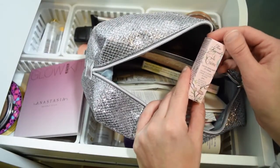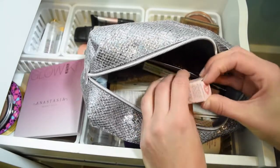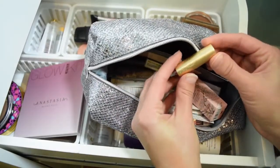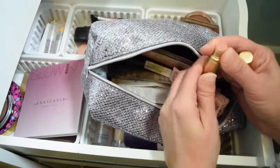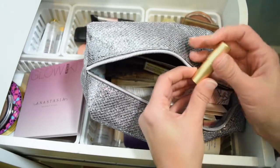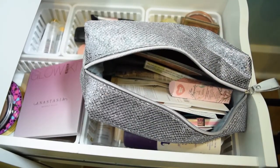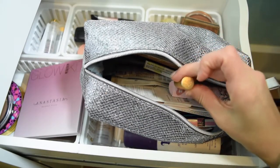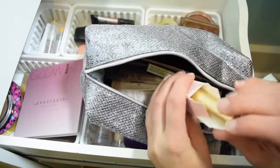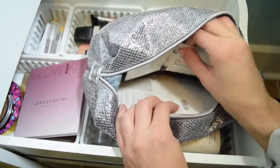This is Too Faced Le Creme, and it is in Naked Dolly. Guys, look at this. I screamed when I saw how freaking cute. Oh my god. It's so cute. I've never tried this formula. I am just getting makeup everywhere. I'm a mess, but yeah, so that is definitely one I will keep.